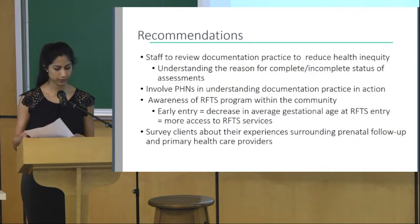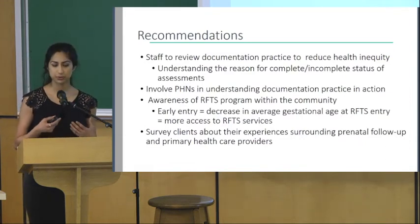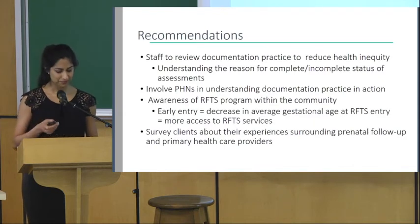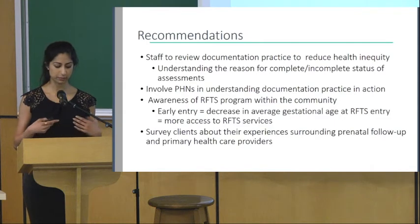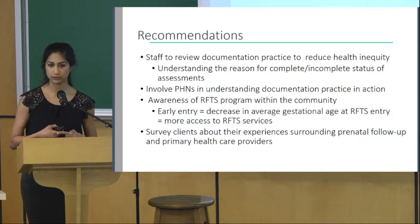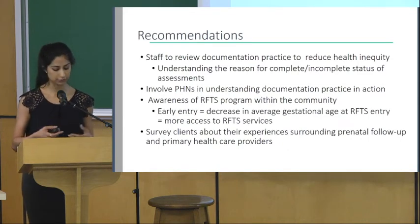So for future quality improvement, it may be beneficial for appropriate public health staff to review the program workflow and documentation practice, as there were some clients assigned to non-typical pathways, and this may create health inequity in the future. So involving public health nurses as well as clients in future quality improvement initiatives may bring their insights and experiences to the forefront, and sharing that knowledge with them and key community stakeholders is beneficial. Lastly, surveying past clients on whether or not they have primary healthcare providers would help in determining why referrals from healthcare providers are low.